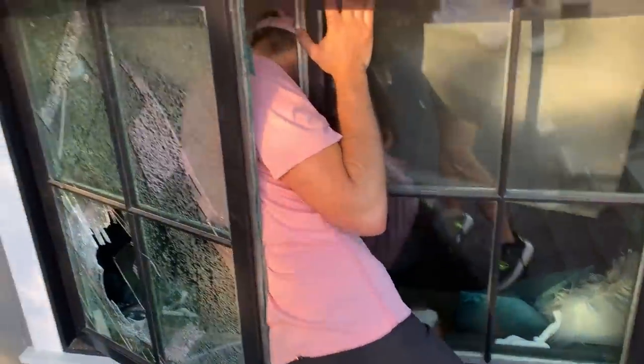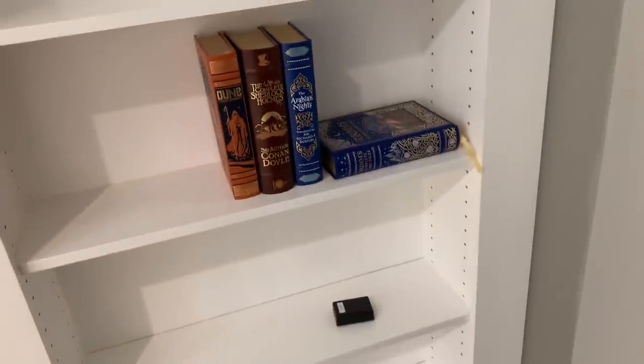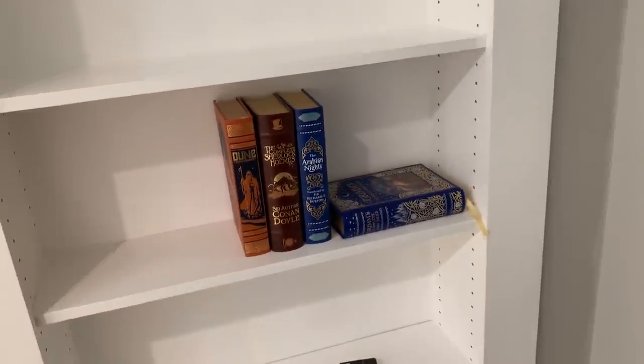Oh my God, that's skinny. Oh, my unicorn's there. Hey, unicorn. I'll meet you in there. Good job, skinny. I don't know how to get out of here. Really? Just push the lock in.